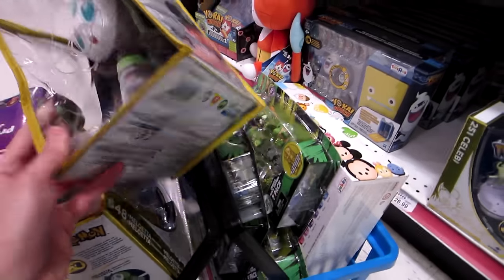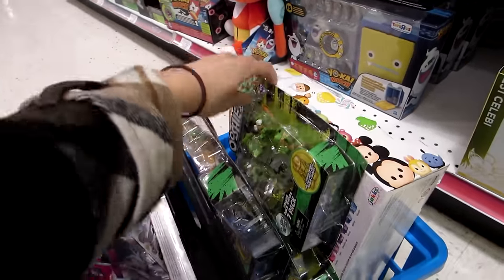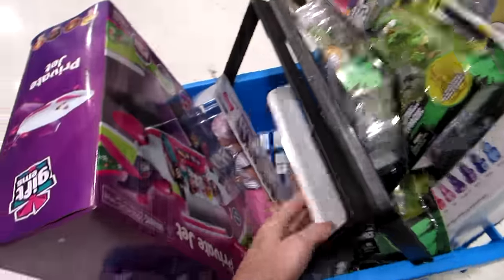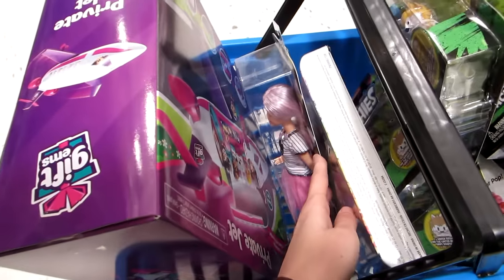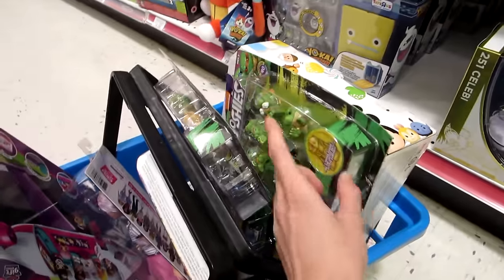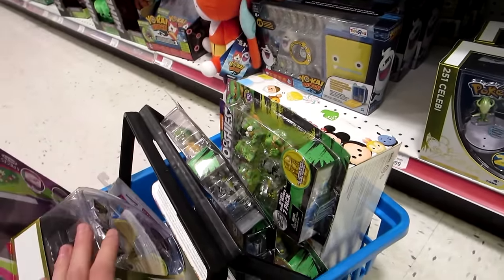Okay, guys, this is what I'm getting at Toys R Us today. I'm getting the new Pokemon. I found some of the TMNT Ooshi, so I'm getting some of those, the Tsum Tsum thing. That little Fetchup thing, the one Barbie, and the Giftum's private jet. Plus, I found some Ooshi blind bags for the Teenage Mutant Ninja Turtles. So that's all I'm getting here today at Toys R Us.